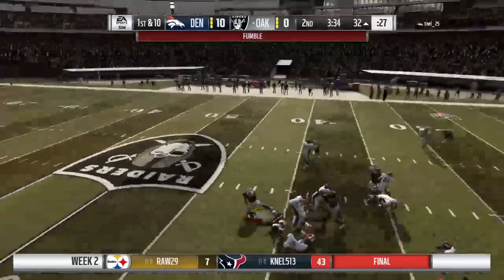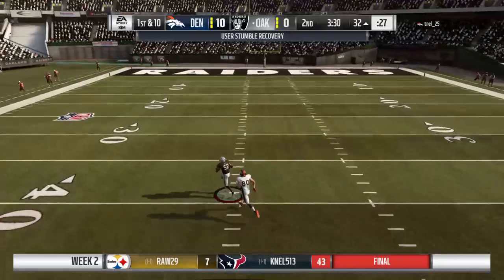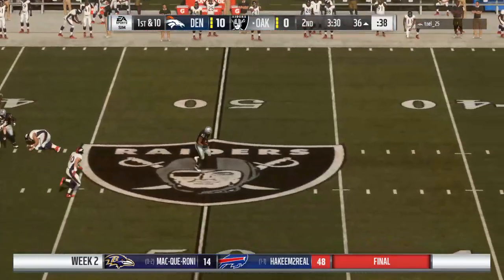Can stretch. The ball is free. And the Raiders pick it up. The Red Sea Colts, and there he goes. And they will finally get him down as he's all the way to the 36-yard line.